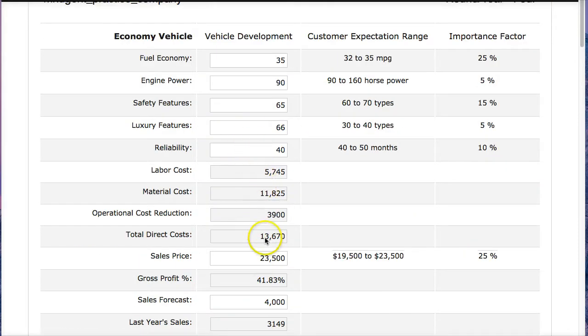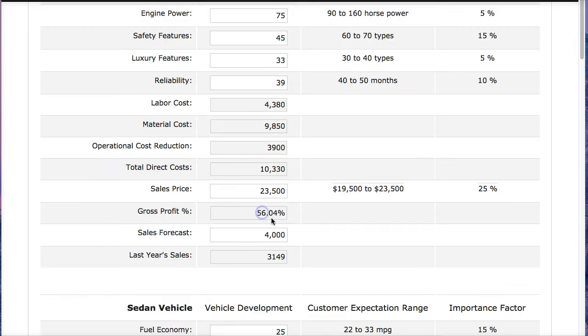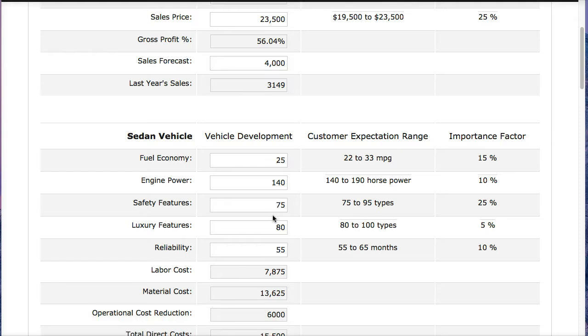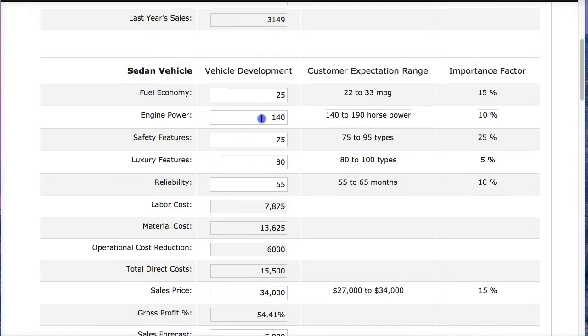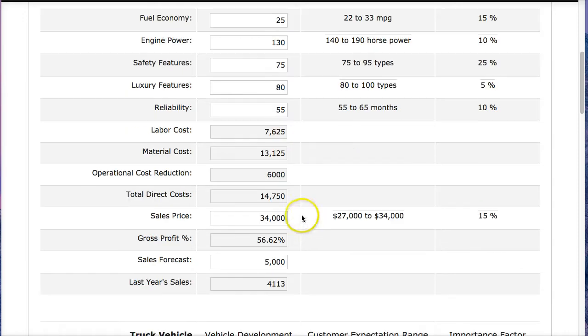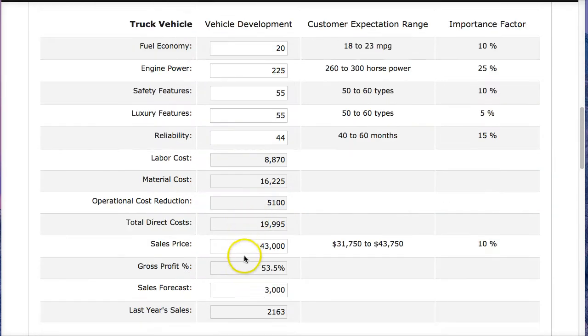So I have to listen to Professor Nugent, and I already have the highest price possible, and prices are going up, but I'm going to have to reduce some of my characteristics to get my profit margin higher. So now I'm building cars that are not going to be as attractive, but that's something I'm going to have to do to get my profit margins higher, and I want them above 55%, is what I'm looking to do.